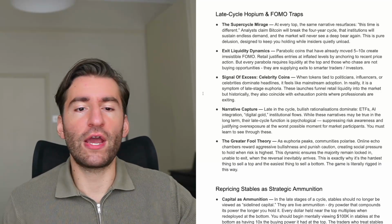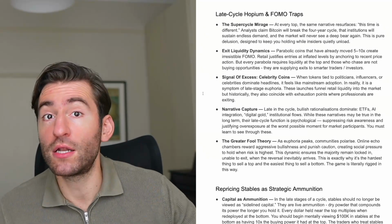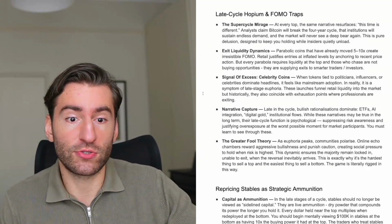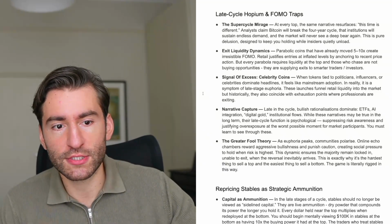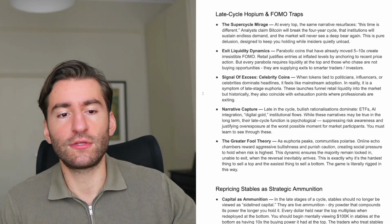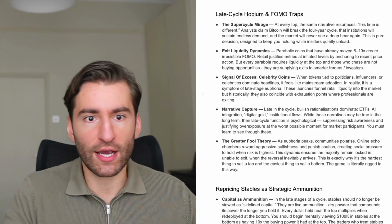The greater fall theory. As euphoria peaks, communities polarize. Online echo chambers reward aggressive bullishness and punish caution, creating social pressure to hold when it's the highest risk. This is exactly what happens on crypto Twitter every time. The dynamic ensures that the majority remain locked in and are unable to exit when the reversal inevitably comes. And this is exactly why it's the hardest thing to sell a top and the easiest thing to sell a bottom. The game is literally rigged in this way, like I just told you.